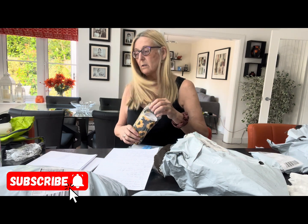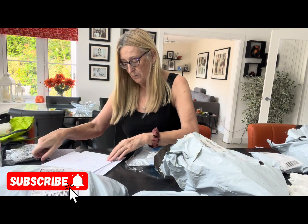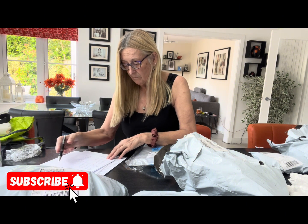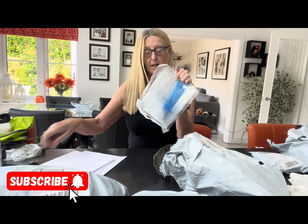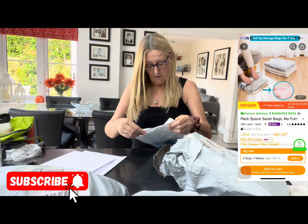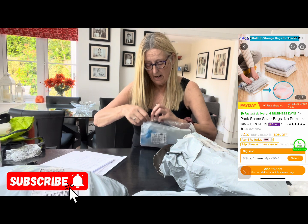Where did I put the ones that are going back? I'll put that there. Okay, right, so that was there. And that was tissues. Have a look. Okay. Right, so this is Space Saver bags, and there's 4 of these, and they were £2.02. Let's have a look. Right, so these ones you're just supposed to roll, and they're supposed to take all the air out.